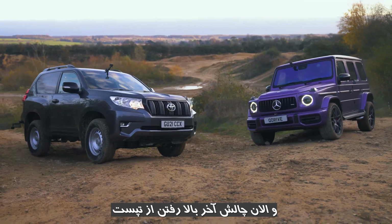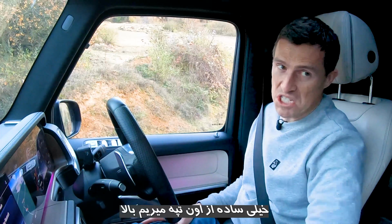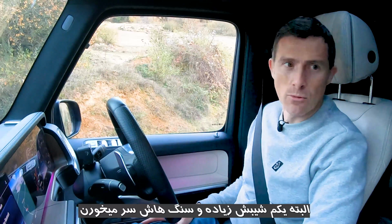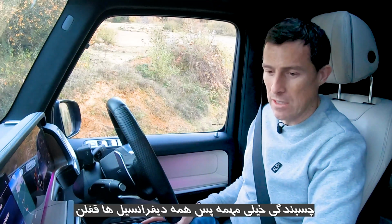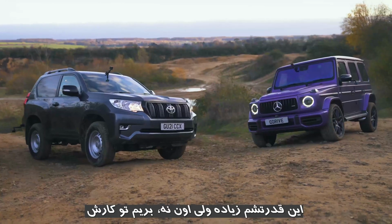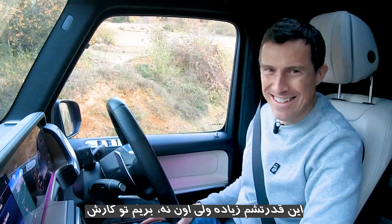Now we come to the final challenge, and it's the hill climb. Basically, we're just going to drive up that hill. Trouble is, it's quite steep, and the rocks are slippery, so it's all about traction. I've got all my diff locks on. It's just got a central locking diff. Also, I've got all the power. He hasn't. Let's do it.